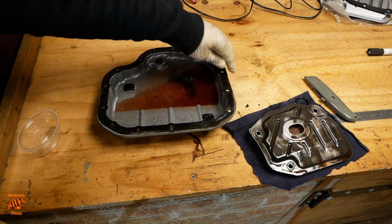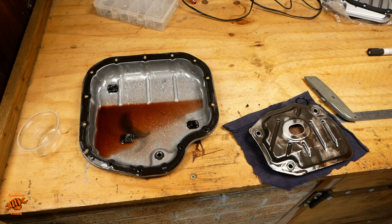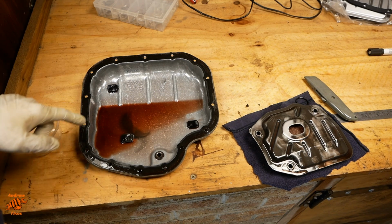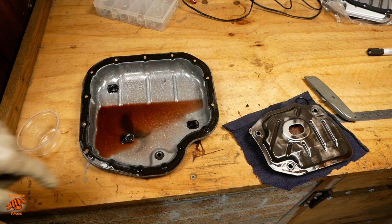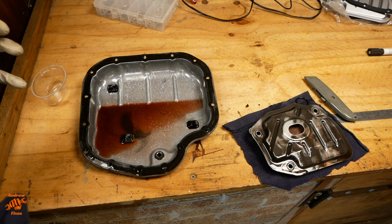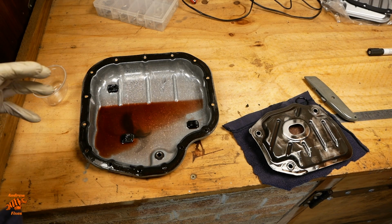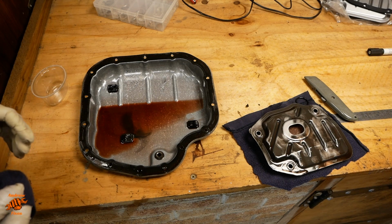Over in the transmission pan, we have 3 magnets. And you probably spotted the indentations on the pan from the outside. These are to pick up most of that metal, and I guess there comes a point where they become saturated such that they can't really pick it up anymore. And I suppose that's another reason for taking the pan off and cleaning the magnets.